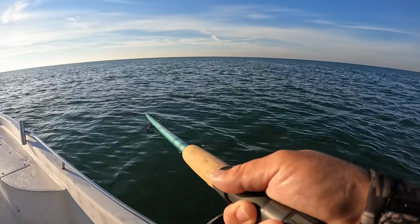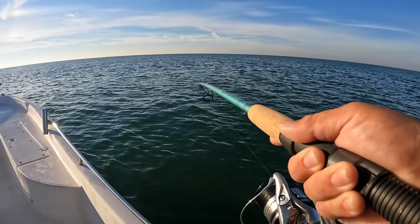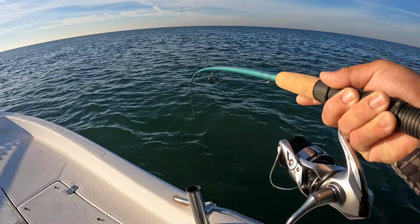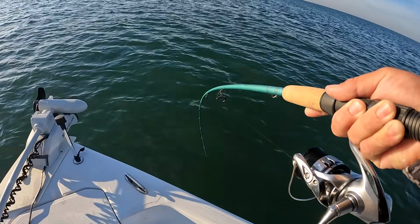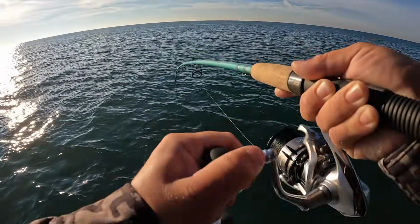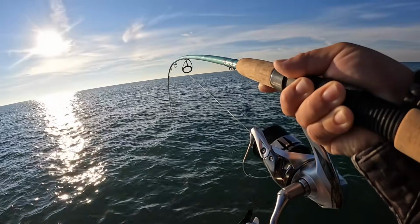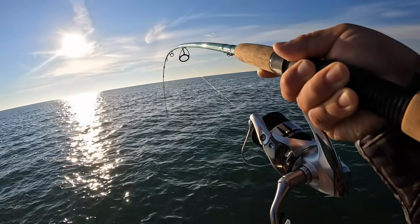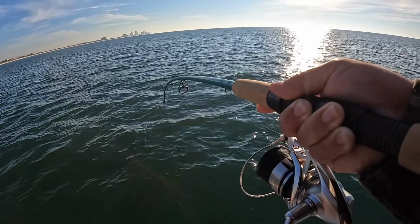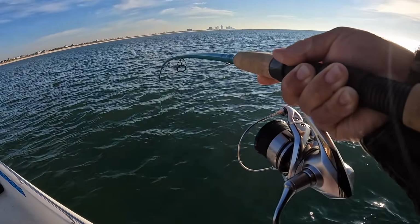Oh, I have it. I have it. Oh man. I was just looking on my depth finder and I just marked a bunch of big marks. And I'll have whatever it is. Dadgum, y'all. That was awesome. Something heavy. Wow. What is that? I hope I can get it. That's a heavy fish. Whatever it is. Shoot.